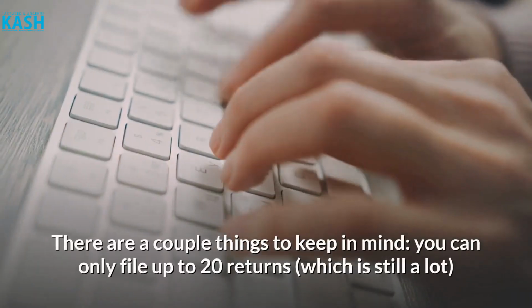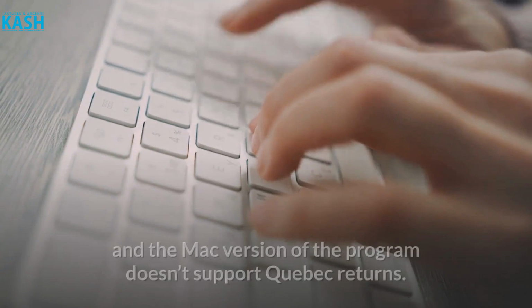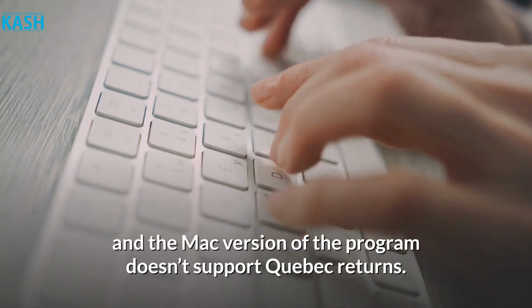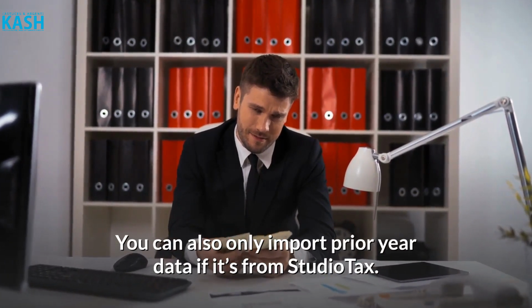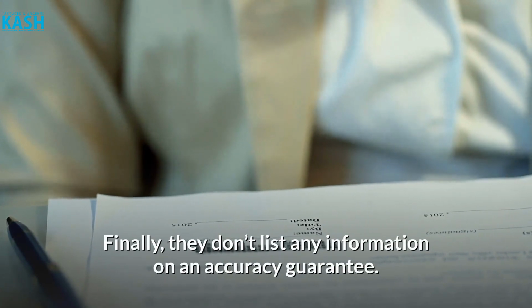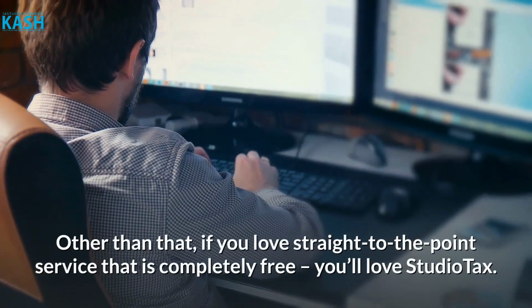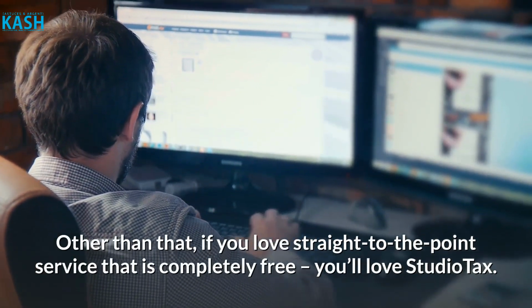There are a couple things to keep in mind. You can only file up to 20 returns, which is still a lot, and the Mac version of the program doesn't support Quebec returns. You can also only import prior year data if it's from StudioTax. Finally, they don't list any information on an accuracy guarantee. Other than that, if you love straight-to-the-point service that is completely free, you'll love StudioTax.